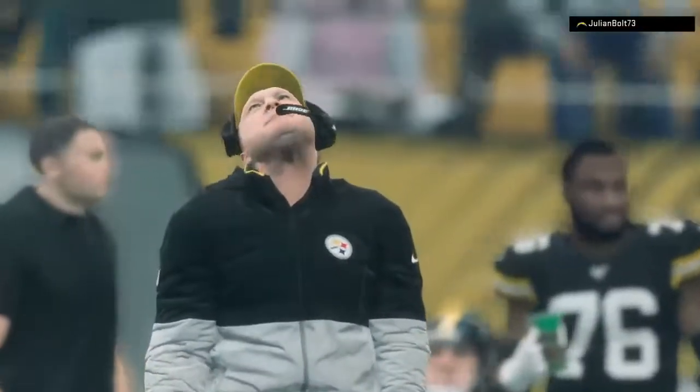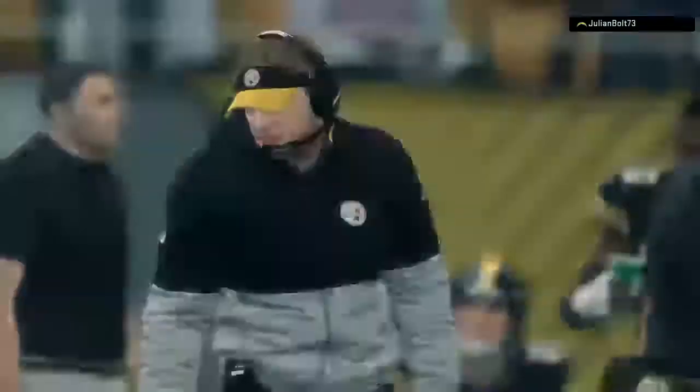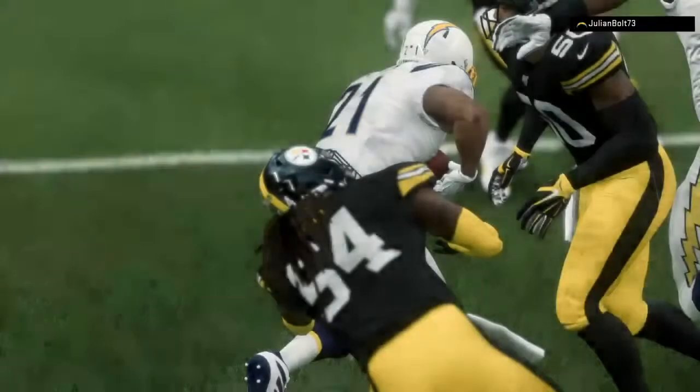So this crowd will not go home happy. It's a victory for our visitors. And this not always an easy proposition, Charles. You had a West Coast team that traveled east, but they got the job done.